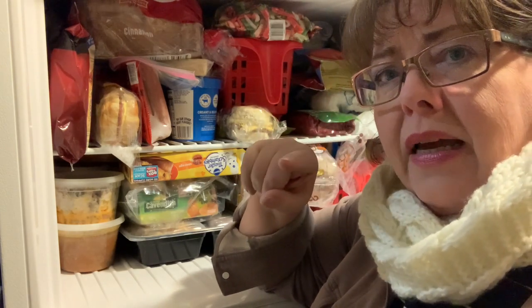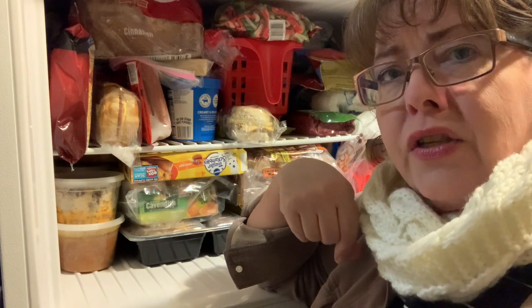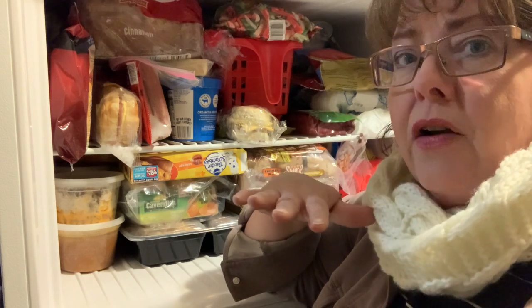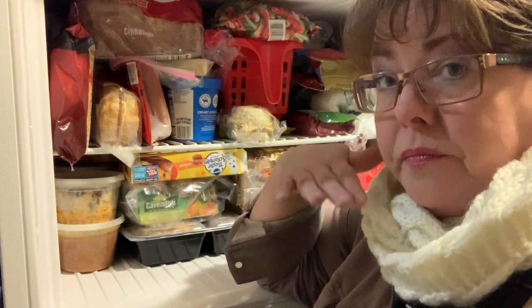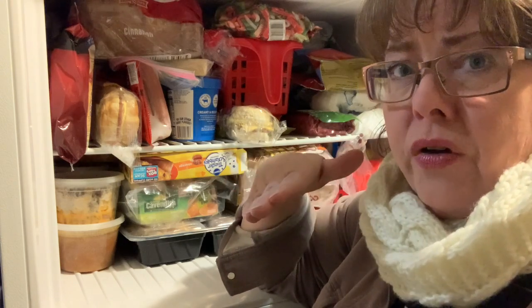But let me take a break and let you see what our refrigerator looks like. Now, it's not organized. It was just a matter of we cleaned it. We had to take our son to youth group, so we put everything back in it. So it's not neat and tidy. So no comments from the peanut gallery over here saying your refrigerator is not organized.